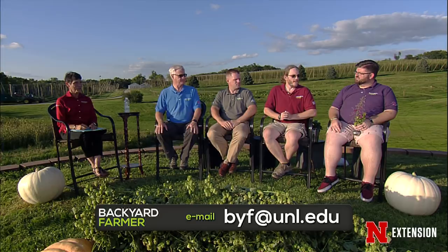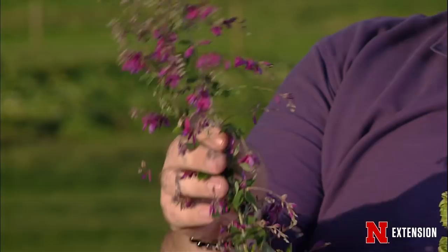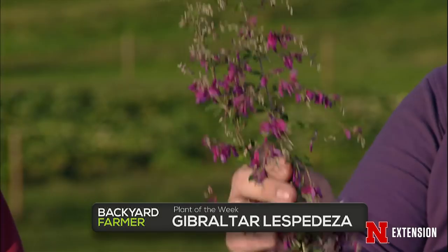And since I totally forgot, plant of the week. Right, plant of the week. So we have two plants of the week. We have a little pretty from the backyard farmer garden. This is Lespedeza. It is a nice pink fuchsia color. It's a legume, so it's a nitrogen fixer, so it's nice to have in the garden. Some farmers might know this because it's sometimes used as a forage or even a hay plant. Gibraltar is the variety of this one.